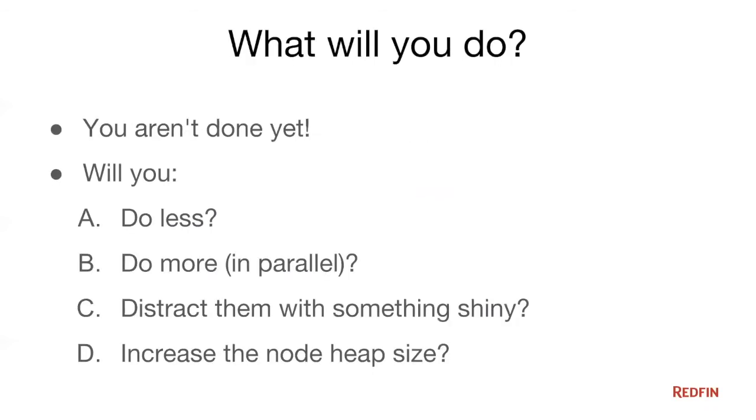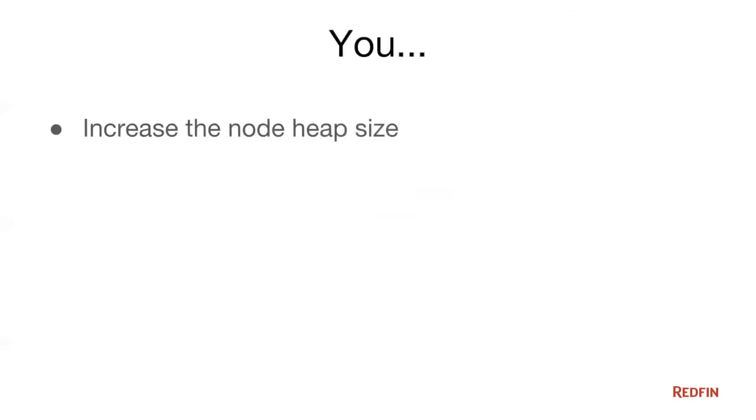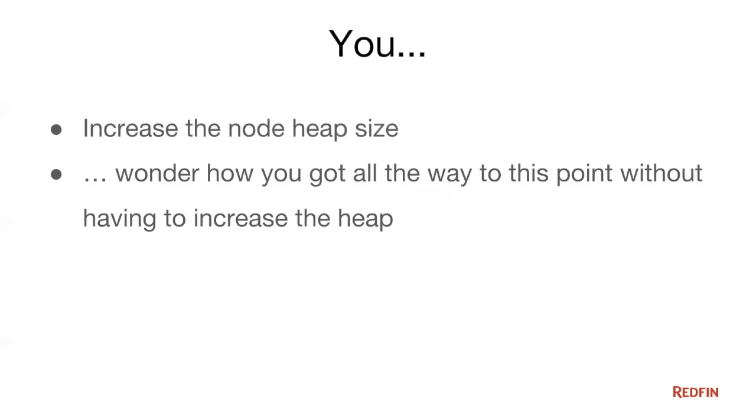You're still not done though. Can we do more in parallel? Can we do less work? Is it time to distract them yet? Or will you increase the node heap size? It's time to increase the node heap size. You laugh, but you increase the node heap size while you're laughing. And then you think to yourself, wow, how did we get to a point where we have to do all of these other things in order to make this build performant enough that you're not stabbed in the back by coworkers? How do we make it all the way here without ever having to increase the node heap? The answer is, in real life, you wouldn't. You'd have to do it a lot earlier than this.